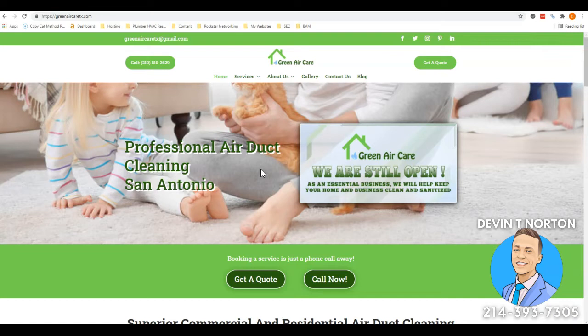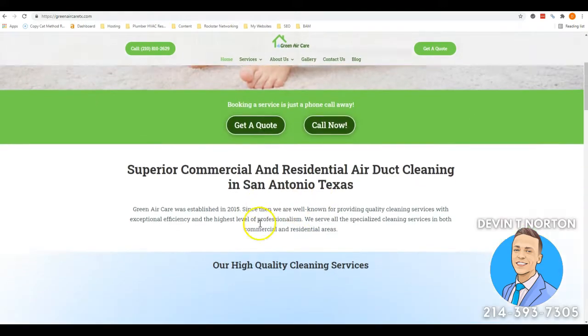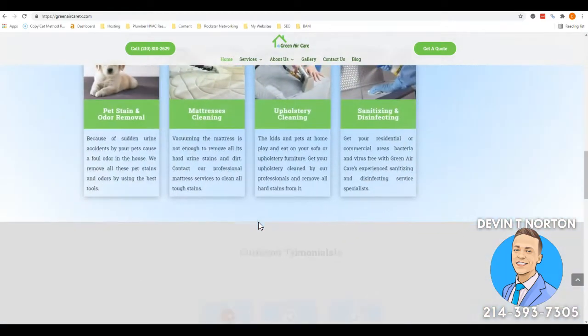And I'm going to talk to you about 3 things: content, backlinks, and citations. Now, your design is beautiful. You keep the same colors, the white and the green. You have a click to call right here and another call to action right here and right here and right here. From a design point of view, you killed it with the website.